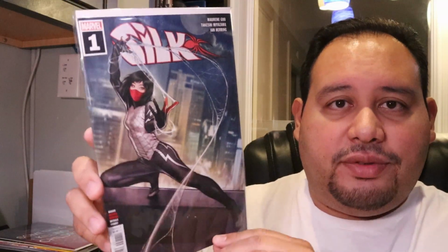And then Silk #1. I think this is the A cover for it. So I went ahead and picked this one up just because I wanted to read it. I also had the first appearance of Silk, my ASM 4, in a CGC 9.8, but I sold it. I don't think I'll end up buying the first appearance. But I just wanted to check it out and see what they're doing with the character in this one. Okay, so those were my new comic book day pickups.